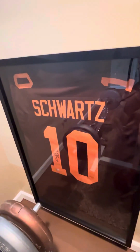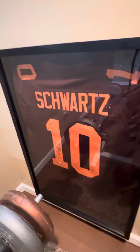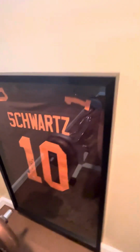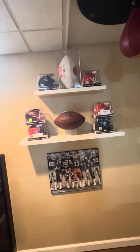Definitely a cool item. Hopefully he'll be able to stay on the team and one day become a decent receiver. His speed is really good, but he cannot catch a football. So that kind of sucks, but I think that's everything. Showed you all of that, and that's really it. That's a punching bag up there. That's really everything for my collection.